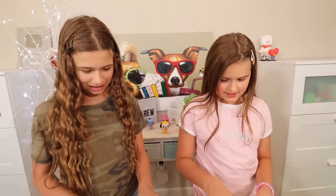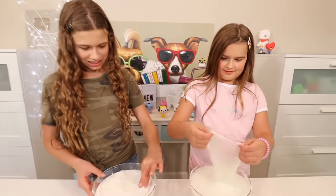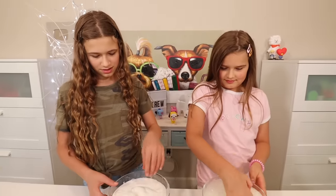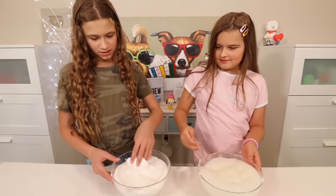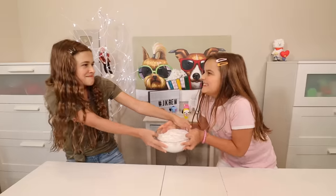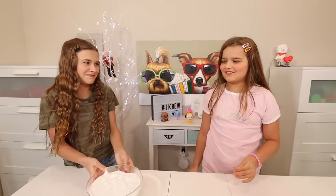Okay, girls, here's your pre-made slime. Wait a minute, what is it for? Well, one is clear slime and one is the regular white slime. So you guys are going to have to do rock, paper, scissors and see who gets what. Well, I want white. Well, do rock, paper, scissors. Whoever wins gets to choose.